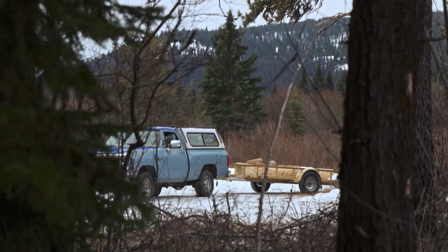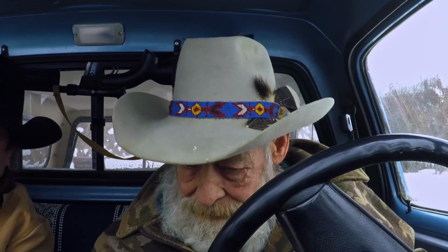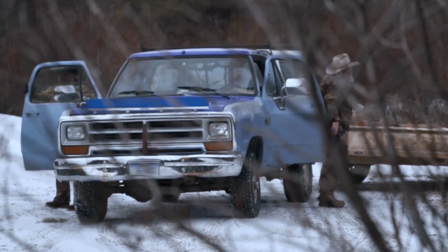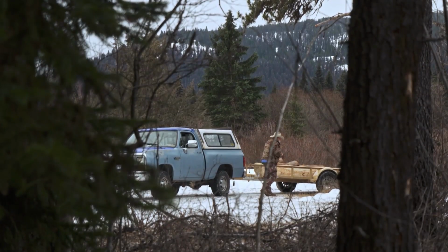After years of learning how to reproduce primitive crafts in the Yak Valley, a dugout canoe has been one of Tom's lifelong goals. All right, we're there. Go take a look at this. I got a little ice on it this morning. Yeah, I believe you're right. It's thin enough, it ain't gonna be hard, I don't think.